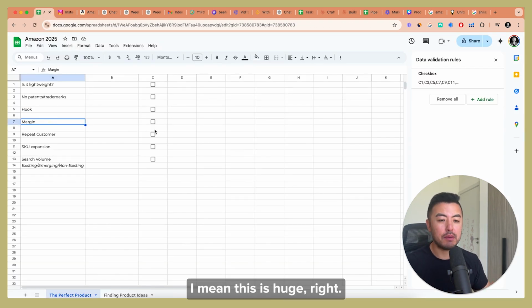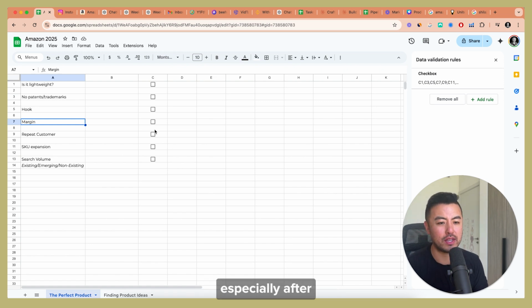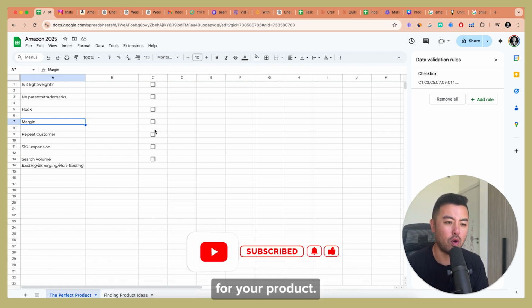So margin, I mean, this is huge, right? Again, there's a lot of fees with selling online. There's ads, you got to pay creators, this and that, same as any business. But margin is so important. I just don't think people understand how to calculate their margins properly, especially after costs, after PPC, especially after shipping, inventory, just all these different things. So you got to be able to actually have good margins for your product.